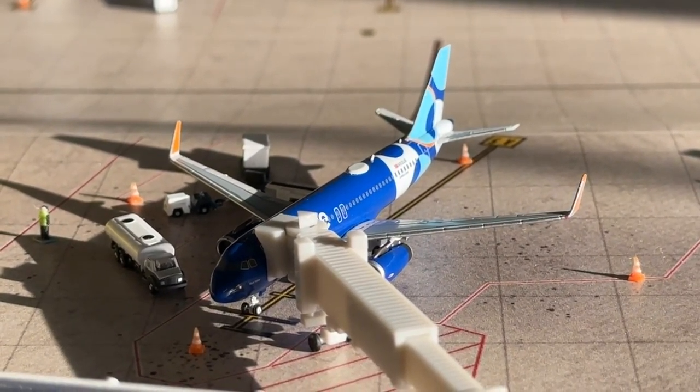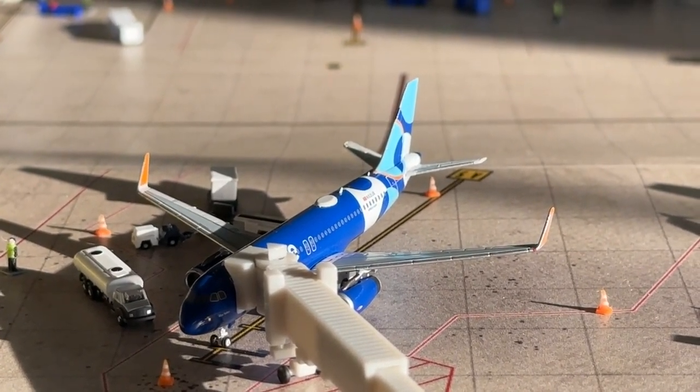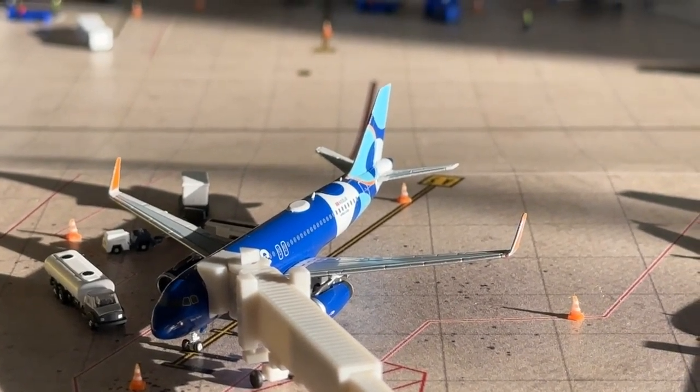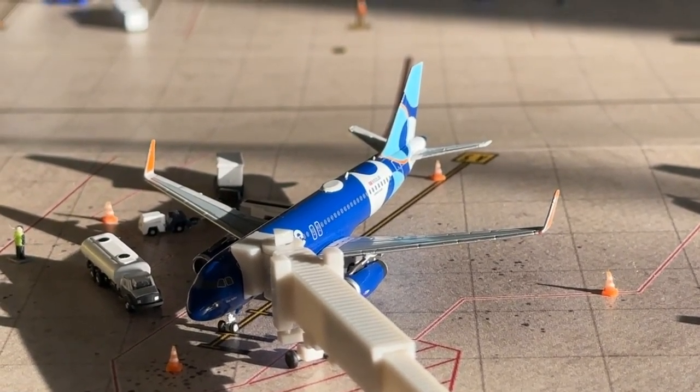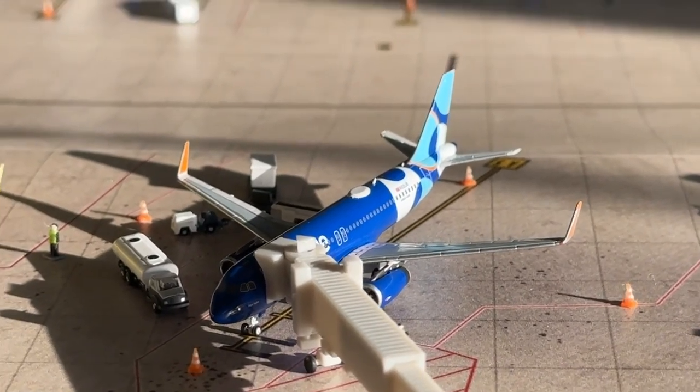Our next aircraft is going to be this beautiful NG Models 1-400 scale to debut in this airport for it, the JetBlue Airbus A320. So this is in the brand new livery. Really glad to finally have one of these after talking about it for a while. This particular one has the orange sharklets, as this aircraft is currently getting loaded up for its red-eye flight out to New York John F. Kennedy. So really great to see JFK going strong.